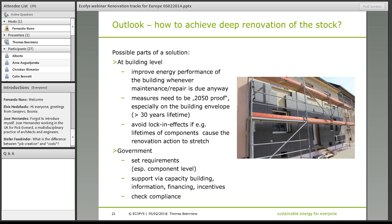And finally, very important as well, to check compliance, because rules and regulations have only a limited effect if it's not clear that someone really follows up and checks them. And this, of course, needs to come in a package, combining all these measures to get things going.